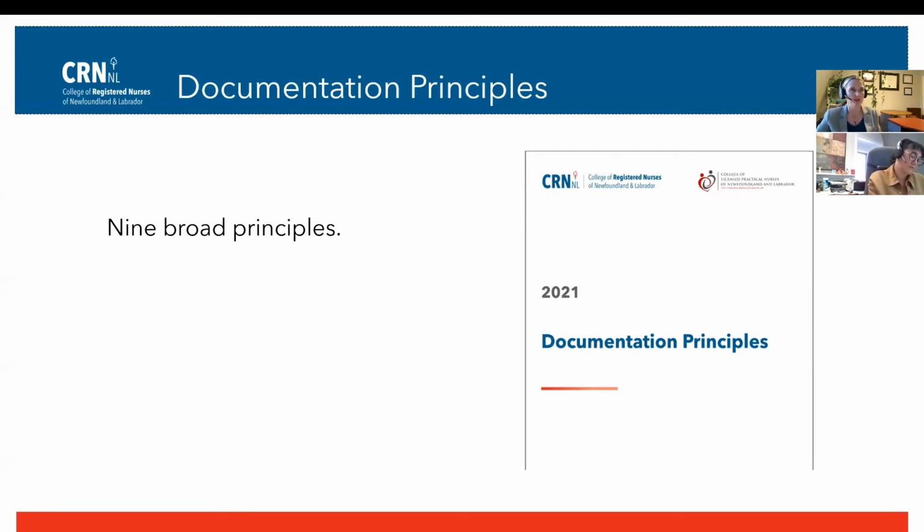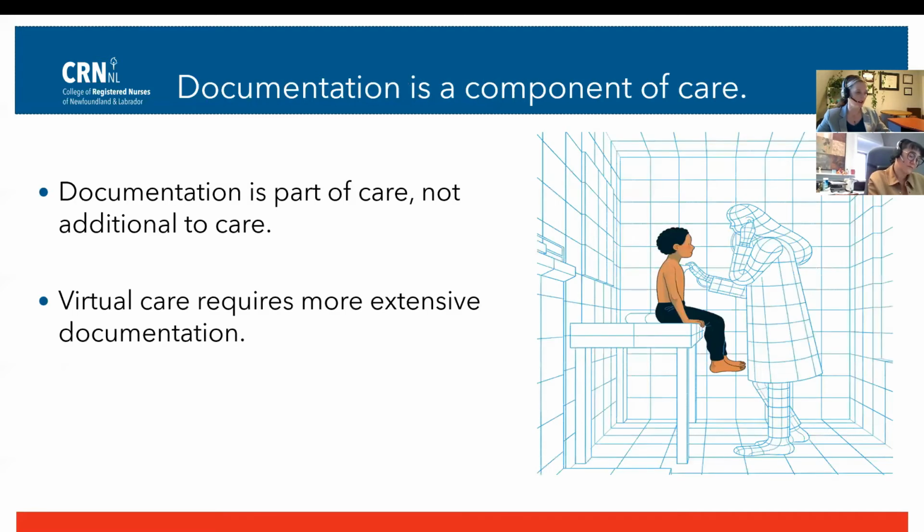So the first principle is documentation is a component of care. Documentation is a part of care, and it's not additional to care. So when you think about providing care, then you have to document afterwards. That's still part of you providing care, regardless of the method of the delivery of care. So it could be virtual care or it could be care in person. And if it is virtual care, that requires more extensive documentation.